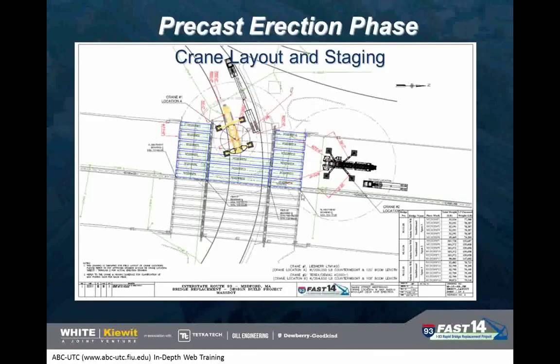Talked a little bit about safety earlier, but crane layout and staging was, and again, Mike and I think Joe both talked about this, but this looked at all kinds of cranes and what was best to utilize and would work for this project. And we ended up with hydraulic cranes. Some of these lattice boom cranes and crawler cranes just ended up not being practical.